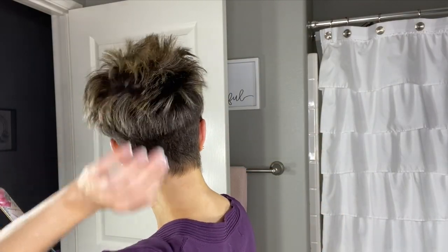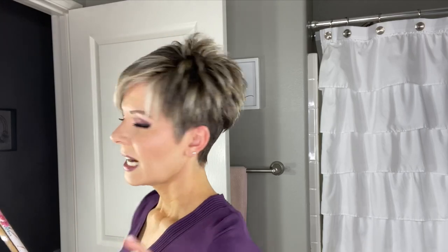Flat iron to kind of straighten out a few sections, also to kind of help correct this back section. I wasn't super careful in blow drying, and you can see my cowlick is really kind of performing well today, so we're gonna fix that.